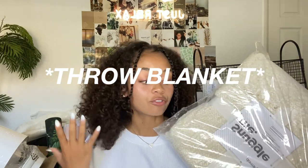Okay, next is this throw pillow. I'm not gonna open it yet, but it's just a regular throw pillow. I went for a tan and white. So tan throw pillow. Oh my god, this was really cute. I feel like you guys kind of need to visualize this with me for a second. So let's do that.